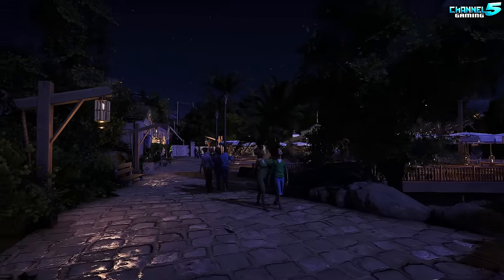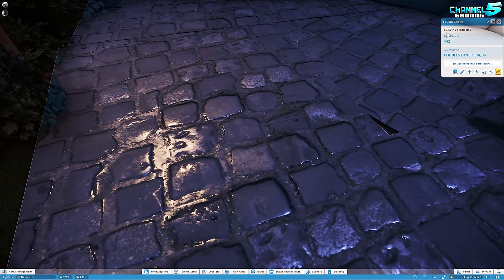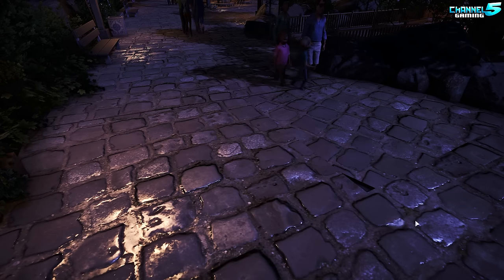So here's a look at the park at night a little bit. Also, custom cobblestone. We saw this floor creak. We saw this a while ago.